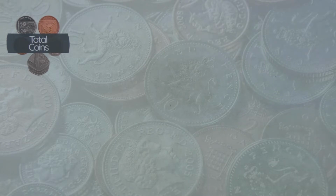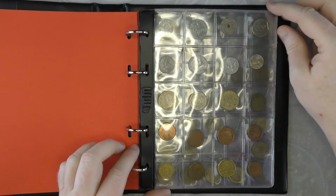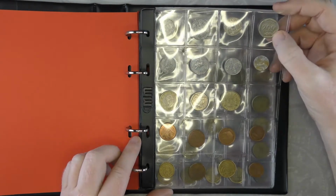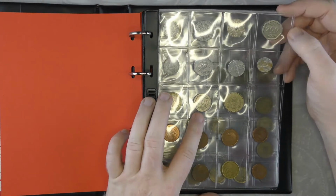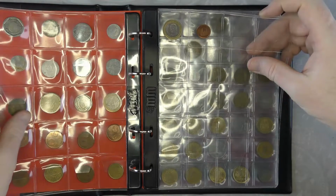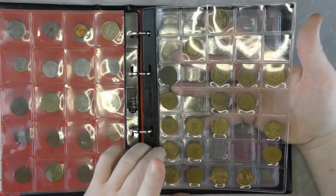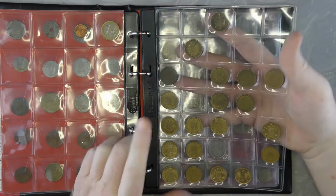And the next one that we've got is our Spanish album. So we had a couple of the 200 pesetas this month as well, which was really good. I think that one is actually a new year that we got in the coins to collect grab bag. And we've got a couple more euros. I know that we got a 1 franc this month, but I can't remember what year it was.